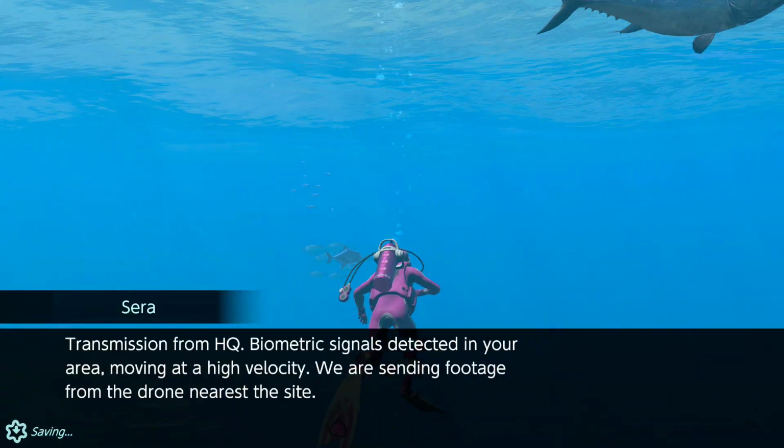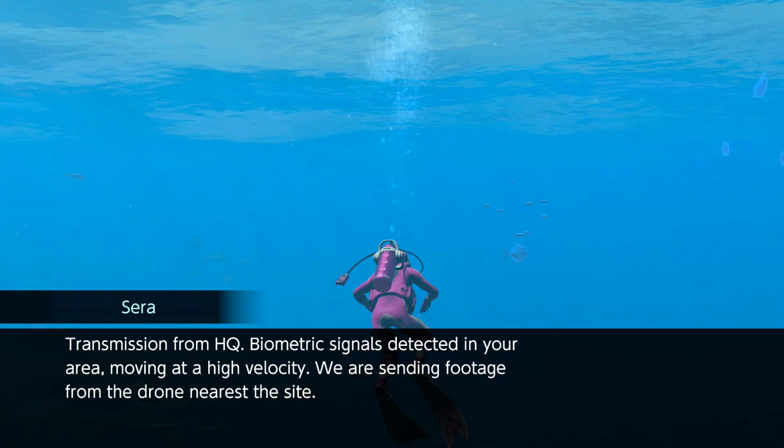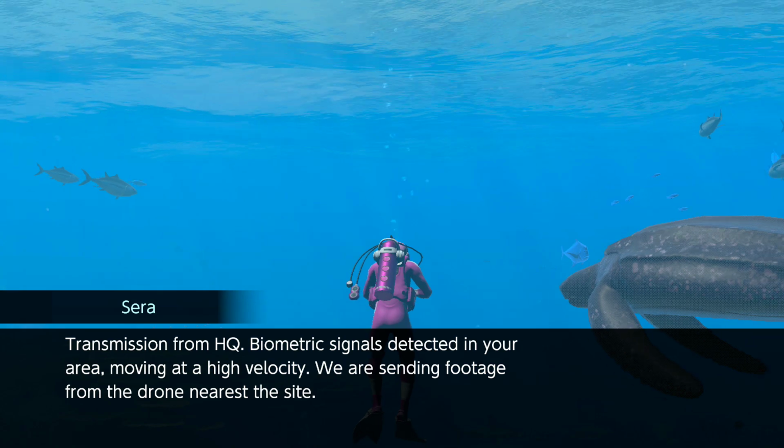Transmission from HQ, biometric signals detected in your area, moving at a high velocity. We are sending footage from the drone nearest the site.